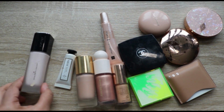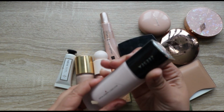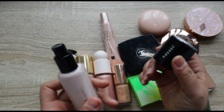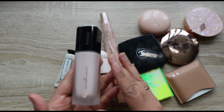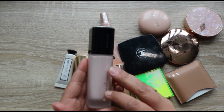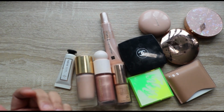One I will declutter is this one by ZC. They gifted this one to me, so this was PR. I never used it on camera. It's beautiful. It's a beautiful formulation. It just doesn't do anything in my collection other than sit here. There's a little bit of dirt on here, sorry. I think someone else will really enjoy this.